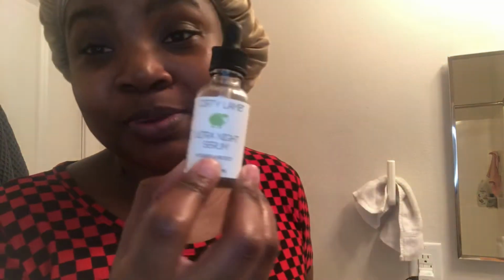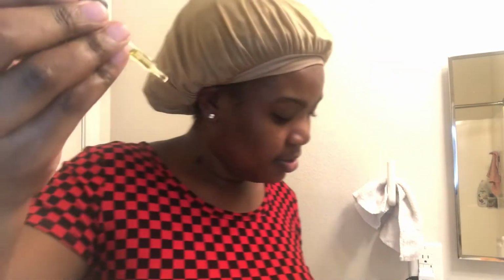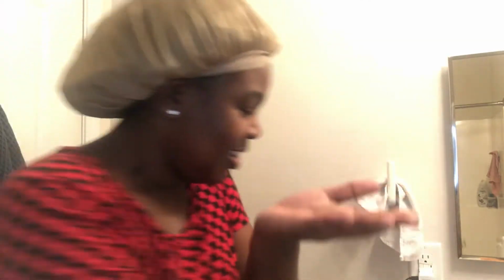Next thing that I'm going to use is this serum by Dirty Lamb, and they recommend that you use it before bed. So it says apply 2 to 3 drops, and I'm going to just apply 2 drops, and they say rub it until it feels warm between your palms. That's a lot.